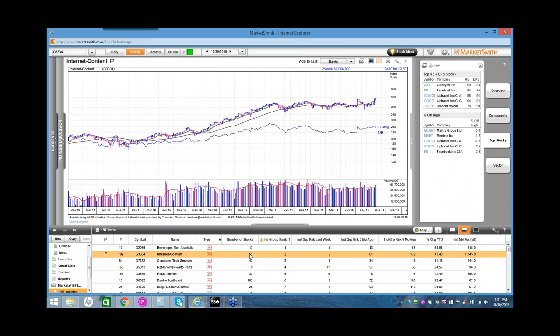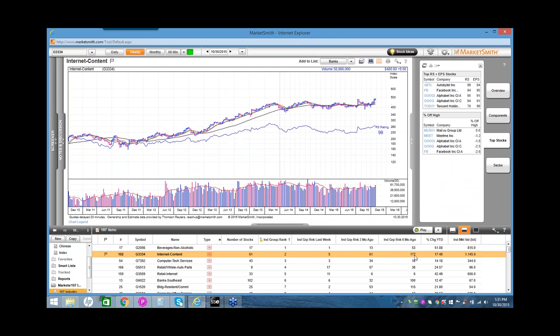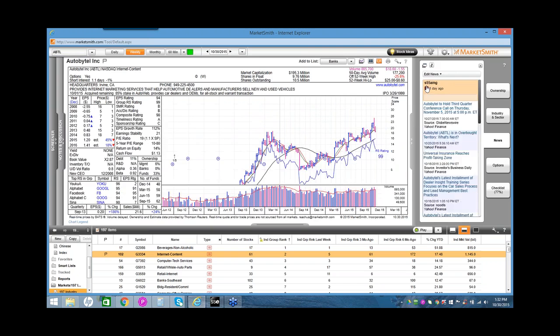I like this sector actually probably more than the beverages because of this. 6 months ago, it was at 197. It is slowly getting stronger. Look, 3 months ago, 61, 5, 2. So there is still a lot of room. The sector is barely breaking out. The sector as a whole looks like it's trying to break out right now. You got Facebook, Google, right? Let's look at the top stock in this sector.